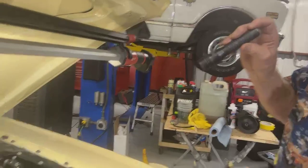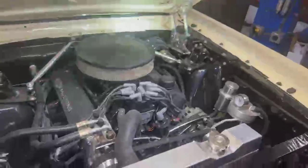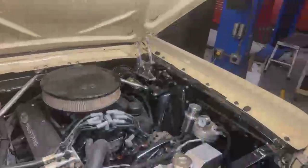And then you can direct it like this. Look how it lights up your hood. Isn't that great? And it makes it so much easier to work. Now, some of my other guys like to wear the lights that fit on their head.